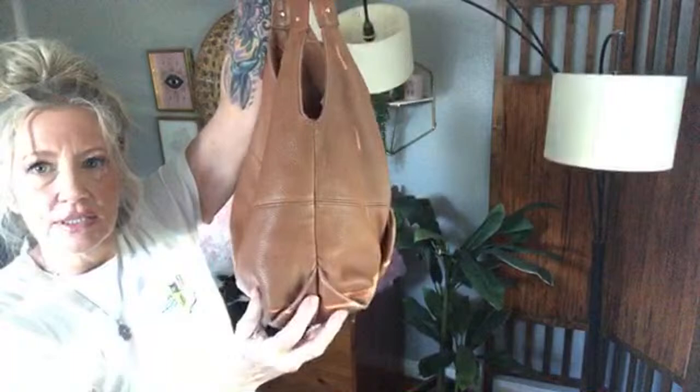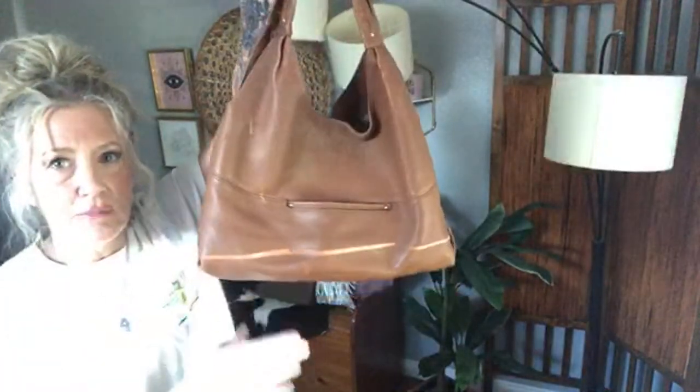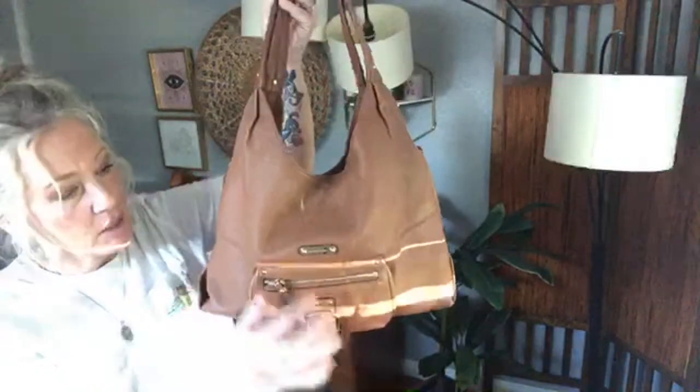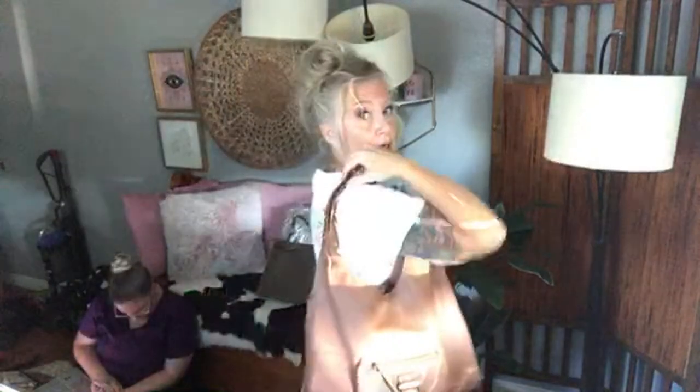It's got a cute little detail that scoops up on the side, a nice large slip pocket on the back for your cell phone if you like. Padded shoulder straps, Michael Kors emblem. This is what it looks like on.